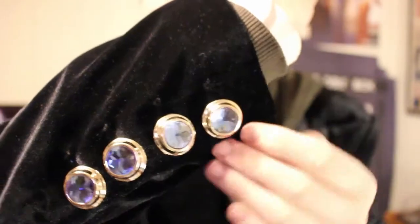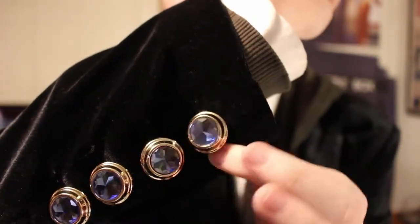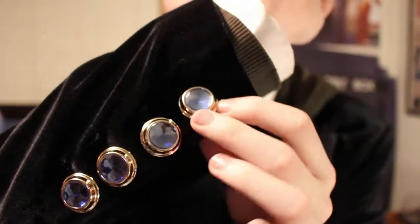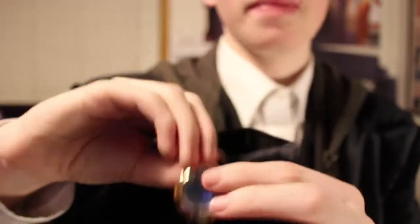Now I'm going to talk to you guys about what's killing this coat, things that I'm not really a big fan of. First of all, the buttons. Come on, focus. There you go. The buttons, they're sort of like a gem or a diamond with a silver outline, and that's how all of them are. And I'm not really a big fan of the buttons.